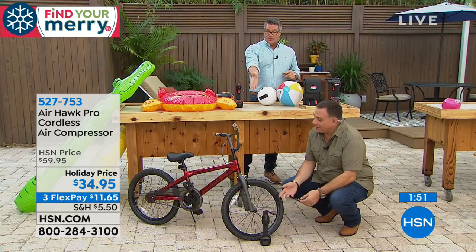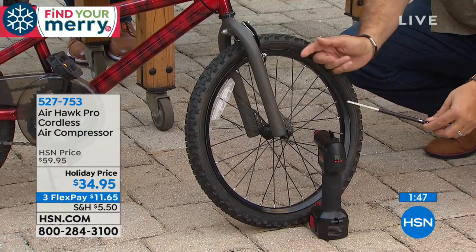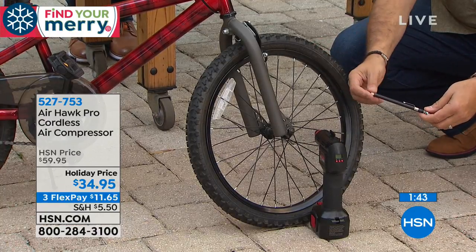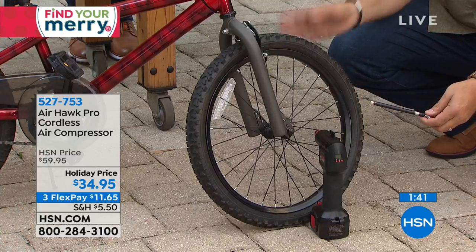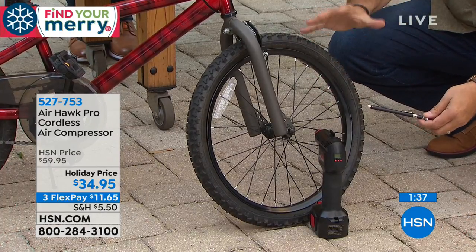Take a look at, again, the bicycle. We're trying to fill up a bike tire. So this is a pressure gauge I'm holding right here. When you go to the gas station, you're hoping that their pressure gauge works, right? But if it doesn't, you better have one of these with you so you're not all willy-nilly filling this tire. Because you can blow up a tire if you put too much pressure in it.